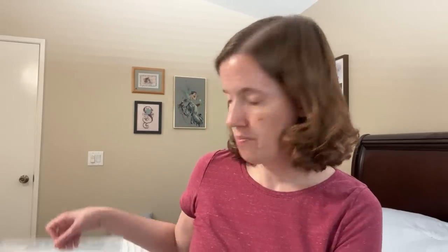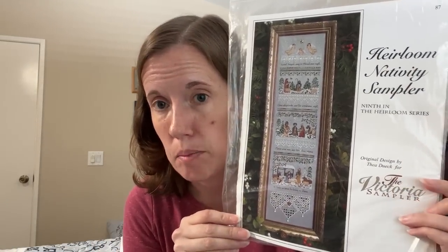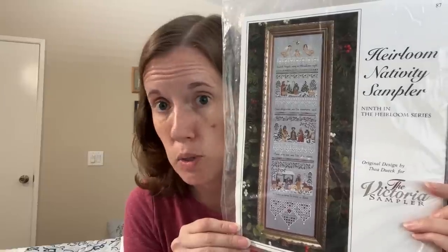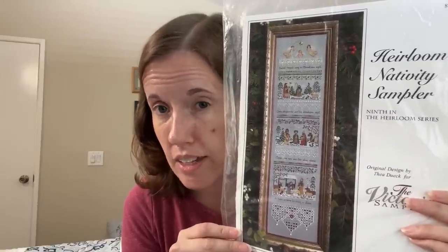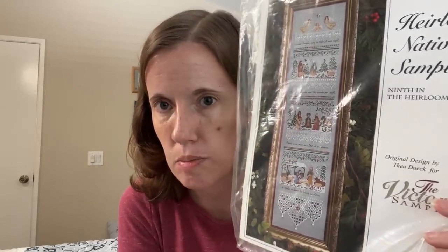All right, Heirlooms Nativity Sampler by the Victoria Sampler is the next one in the sampler category. And I believe I do have some more of this one finished. I think I finished off this wise man scene last Christmas.